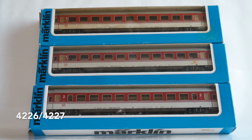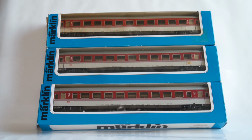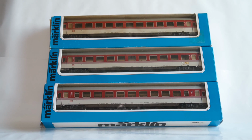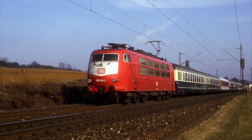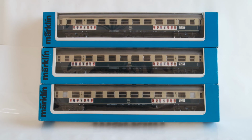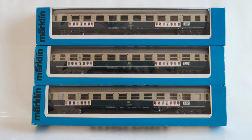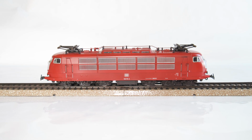So let's have a look at what cars to use with this model. To stay with the official color scheme, I could put together consists of 4226 and 4227 cars, which I also received recently. But the locomotive in this livery was used for all sorts of purposes, so I could also use these 750 years of Berlin special edition cars, which I also received recently. All very versatile, and I'm sure everything will be looking okay behind this Class 103.